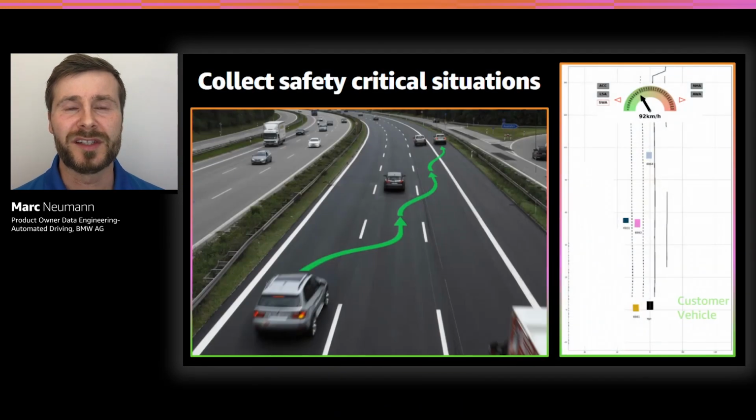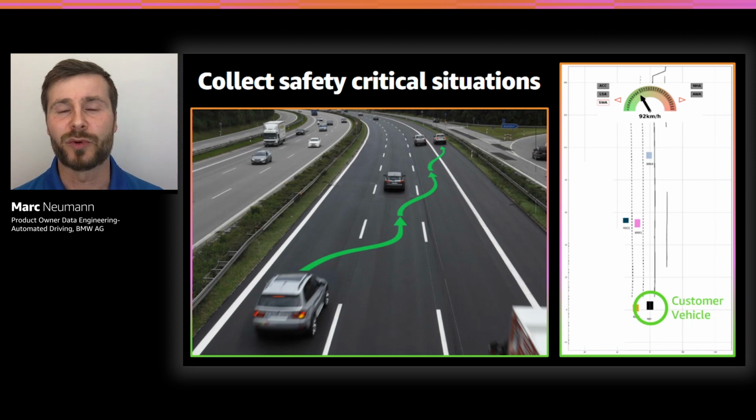Here you are going to see a safety critical situation that we recorded. In the following video sequence, you are going to witness a near accident prevented by the BMW Emergency Steering Assistant. The simplistic visualization is using the actually collected data. Let's follow the black-colored customer vehicle in the bottom right corner.